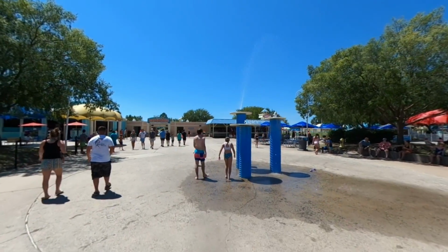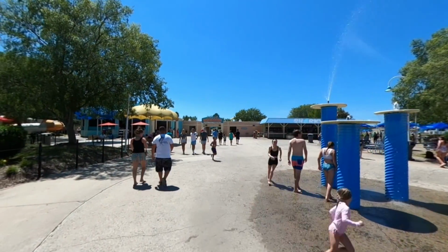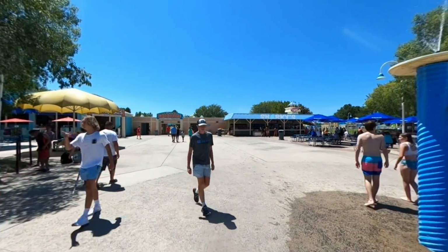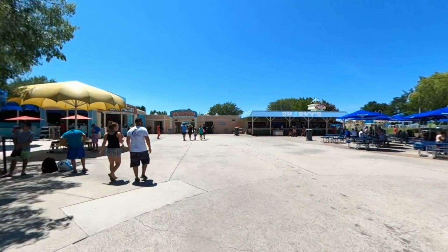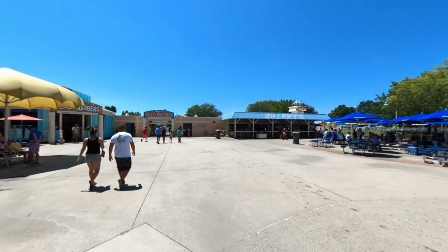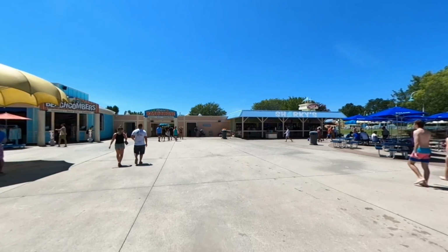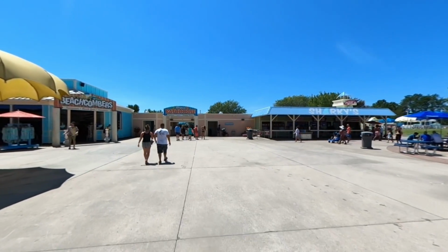Right now we're going over to the main beach house. That looks like a cool slide too. I might try that. Oh, also I have a cabana today for my sister and her two kids, who are all right there at home because they ditched me at the last minute. So I have a cabana by myself.